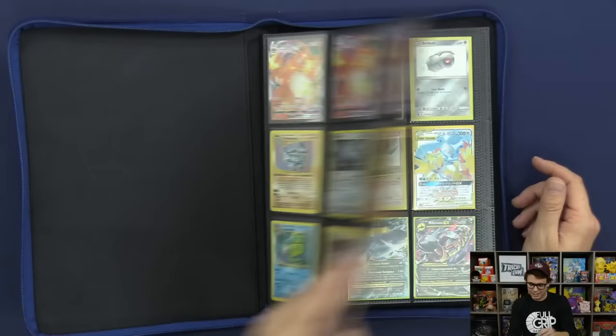Like I said, I am missing many of the holographics from the original Shadowless base set. But I'm kind of like 80% of the way there, which is pretty exciting, because a lot of these cards are just not very easy to find anymore. Even the commons and uncommons are pretty tough to find nowadays. So I'm pretty stoked about that.